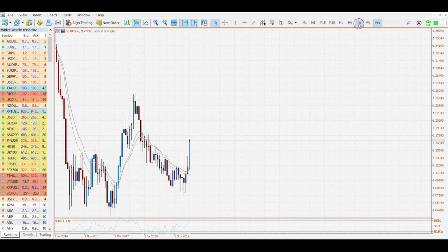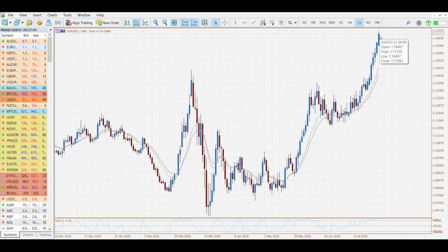So we have moved a real distance away from the moving averages now, and we do see markets at times like to come back to an average area. So we're not calling a reversal just yet, but do keep that in mind as it is really just moving virtually now into very close to a straight line up. So the markets, when they go parabolic, they can't maintain that forever.